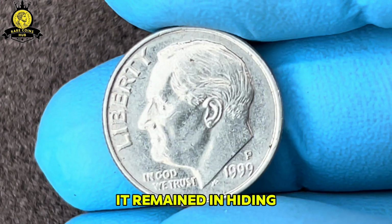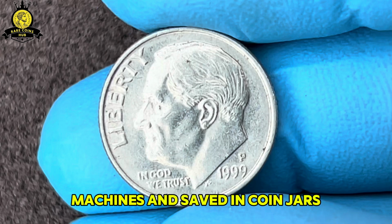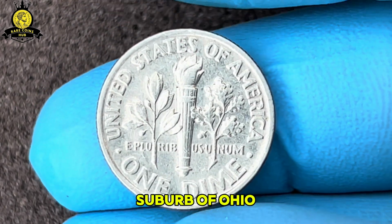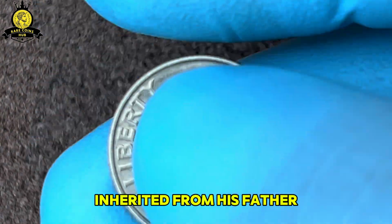For years, it remained in hiding. Coins changed hands, went through cash registers, were dropped into vending machines and saved in coin jars. But one day, in a quiet suburb of Ohio, a retired postal worker named Ronald was sorting through a modest collection inherited from his father.